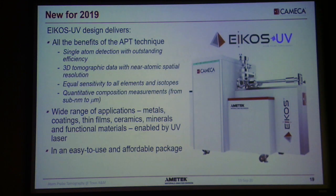So we still do have the single atom detection with the EIKOS system. It's still based on time of flight, so we still have equal sensitivity to all elements. We start from hydrogen up to, I don't know, uranium if you wanted to. And it's still at the atomic level, if you wish to reach that level for your material. So you can use it for metals, coating films, ceramics. It's really much broader than before.